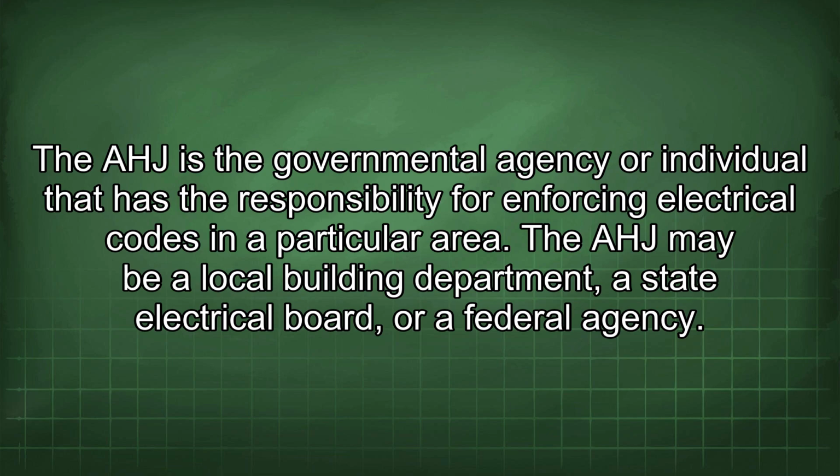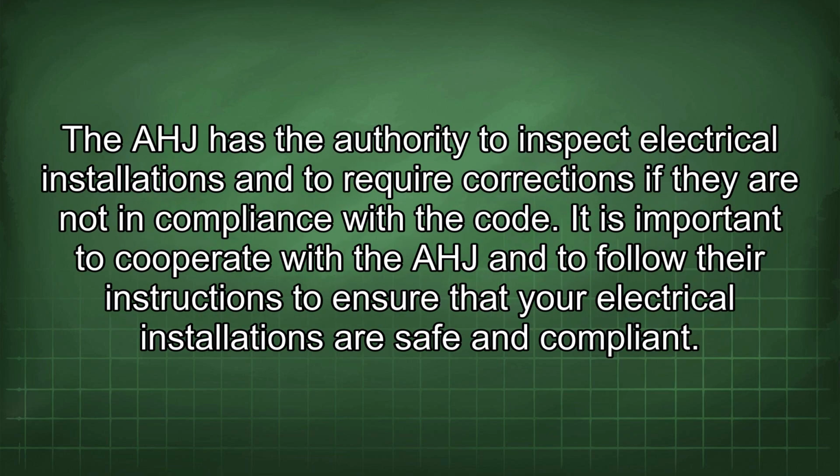The AHJ may be a local building department, a state electrical board, or a federal agency. The AHJ has the authority to inspect electrical installations and to require corrections if they are not in compliance with the code. It is important to cooperate with the AHJ and to follow their instructions to ensure that your electrical installations are safe and compliant.